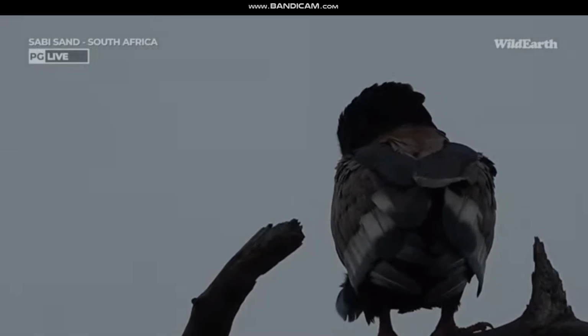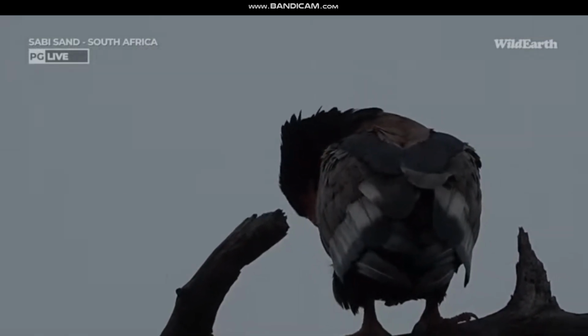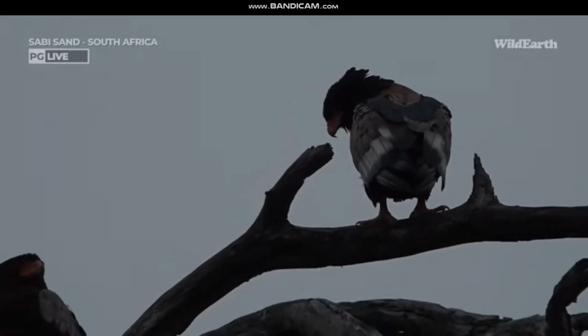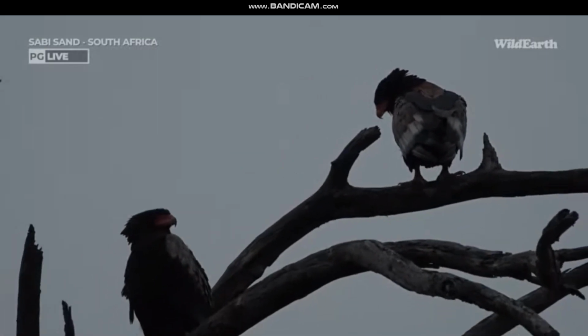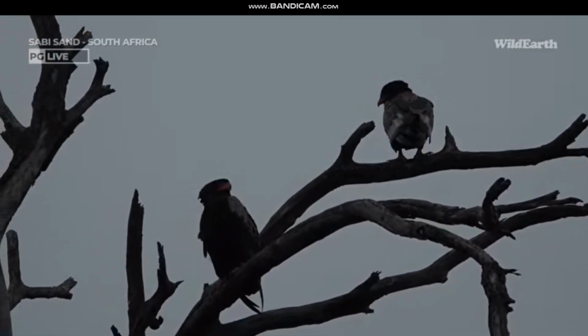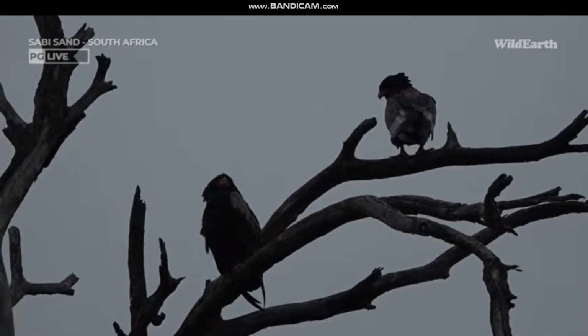I'm not exactly sure where their nest is, but we see this pair quite regularly in this area. And we know they've got a nest somewhere. I think we probably do know where the nest is. I just can't remember it at the moment. And we have seen quite a few juveniles in the area as well. But they're becoming quite relaxed with our presence. I mean, we are sitting probably only about 10 or 15 meters away from the tree that they're sitting in.